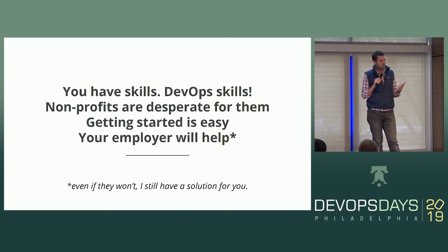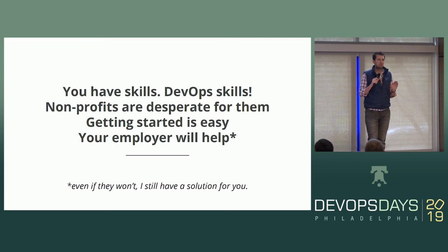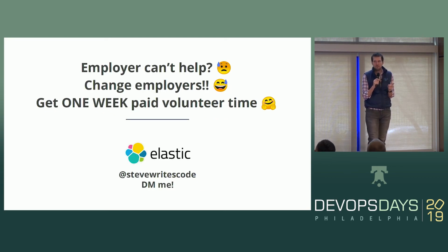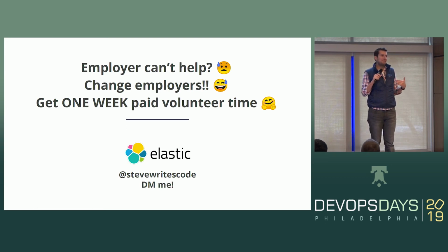So, to review, you have DevOps skills. Nonprofits desperately need them. Getting started is really easy, and your employer will help. And just in case your employer won't help, I do have a solution for you. You can change employers. You can come work with me at Elastic and get a whole week of paid volunteer time a year. They will pay you to take a week off and volunteer for anything that you like.